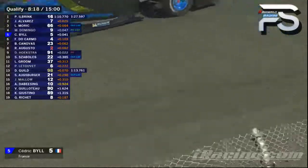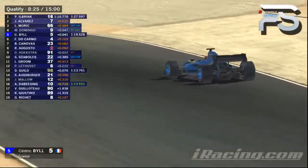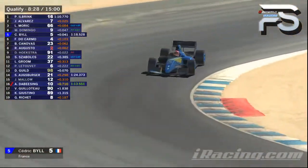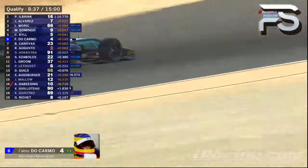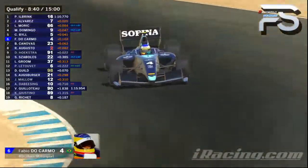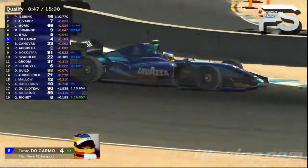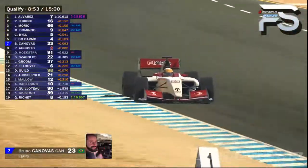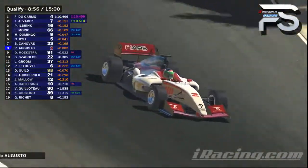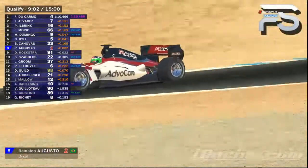We have some new faces. Cedric Beal, he was registered for the entire championship, couldn't make it last race, unfortunately. So Cedric Beal is back in business with the eFormulaSeries. Fabio Do Carmo, we saw him at the front battling last time, and he is currently shown in 6th position. And it looks like Fabio is currently the first driver that is not under the 111 mark. He's getting pretty close. Bruno Canovas from Brazil is shown in 7th position. Also a new teammate to this next guy, Reinaldo Augusto. So both team drivers here are working together right now.